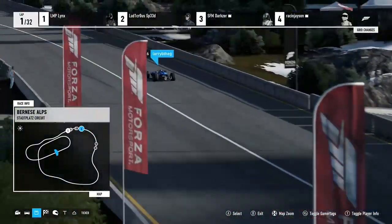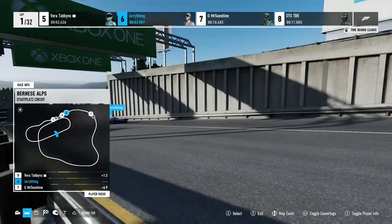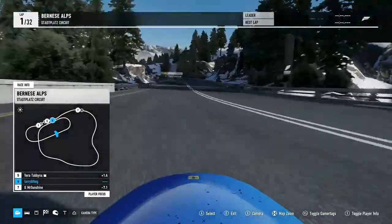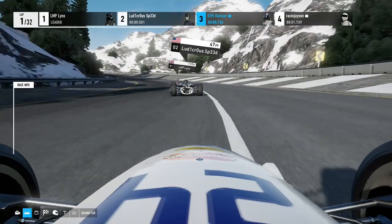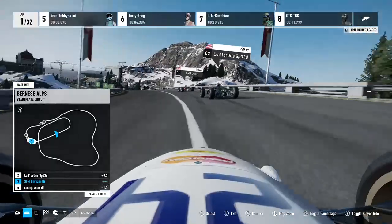Yes, indeed. Meanwhile, Darkster is all over the back bumper of Ludicrous Speed here, trying to force him into making a mistake and capitalize on it, but so far so good for Ludicrous as he's trying to catch up to LMR Lynx here.